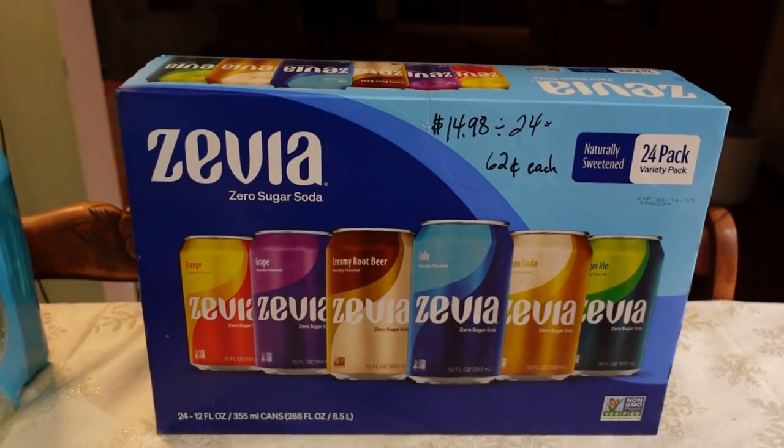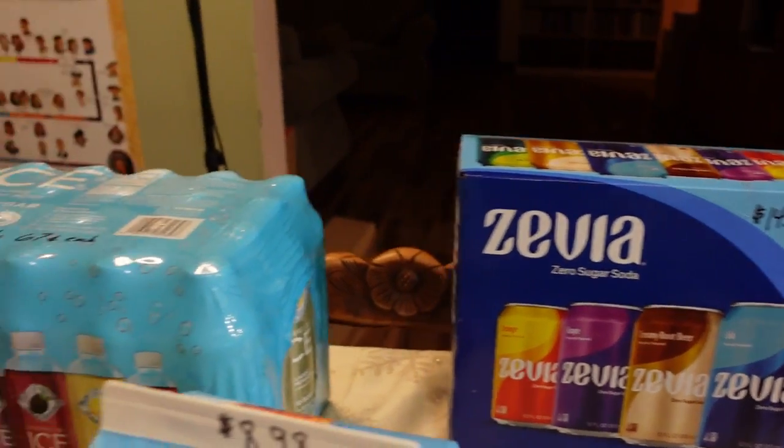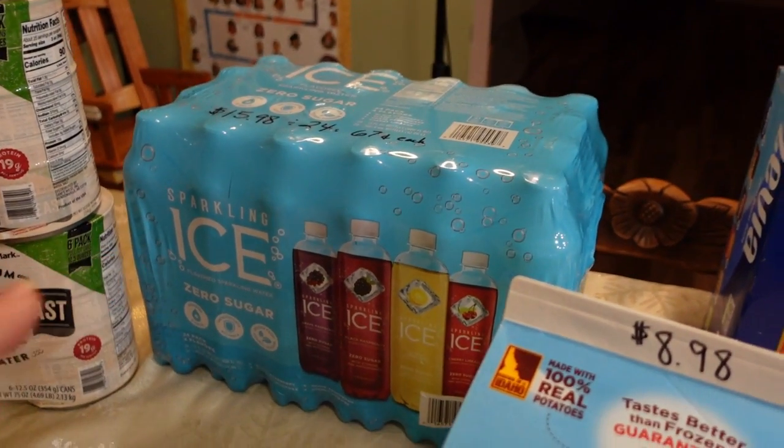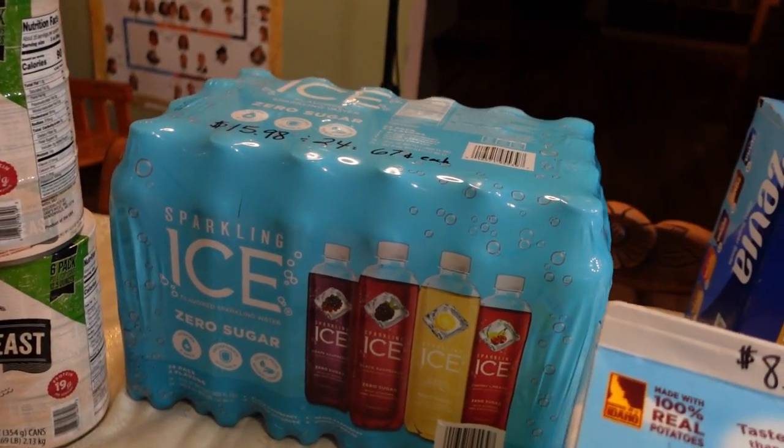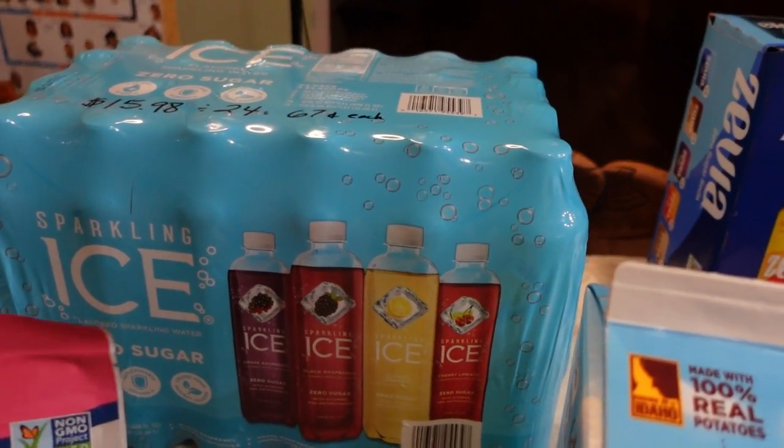I am thinking of stopping purchasing this and instead just getting the Aldi version of this as my little afternoon treat here at the house. So we'll see. We will see how this turns out.